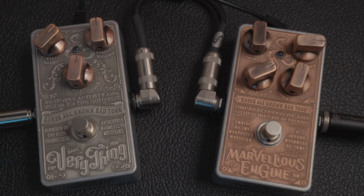pushed clean with the humbucker. From that, awesome sound. Right, let's go Very Thing.